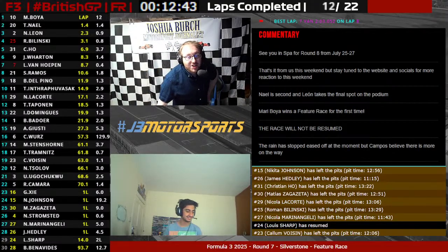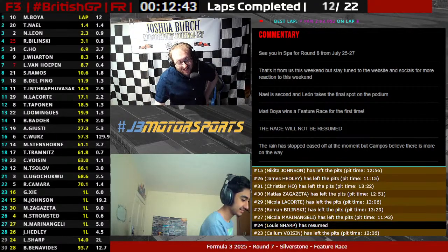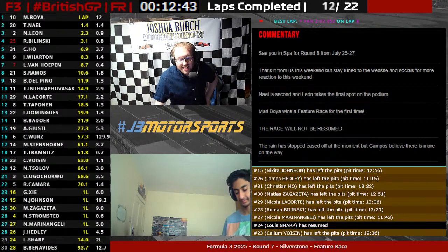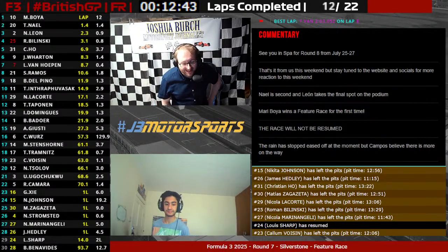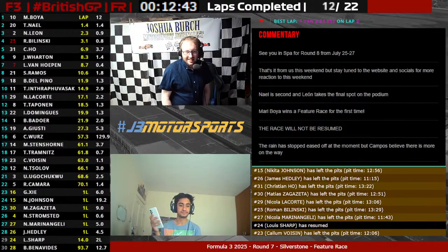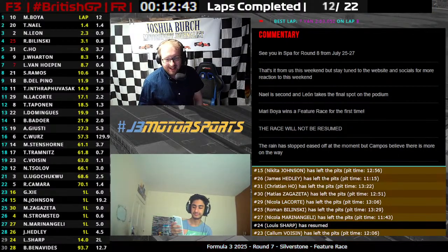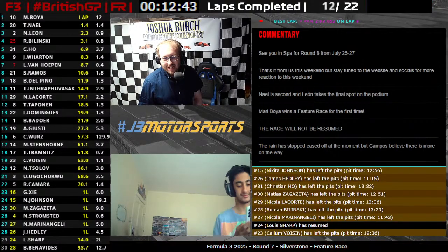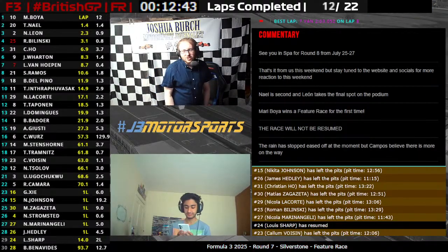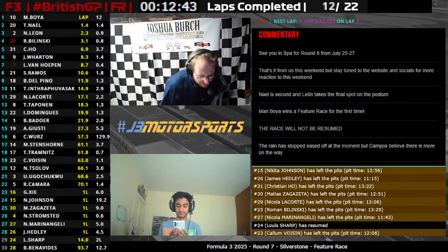They have put out the jet dryers onto the circuit. I didn't know we had them here in the UK. Podium ceremony delayed due to weather conditions. Oh, here we go. I've never heard that before. Well, this is ludicrous. The rain is hammering down here now. It's like someone's turned on a shower and it's not stopped.